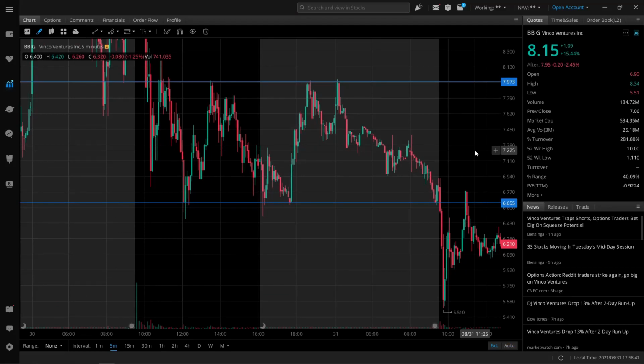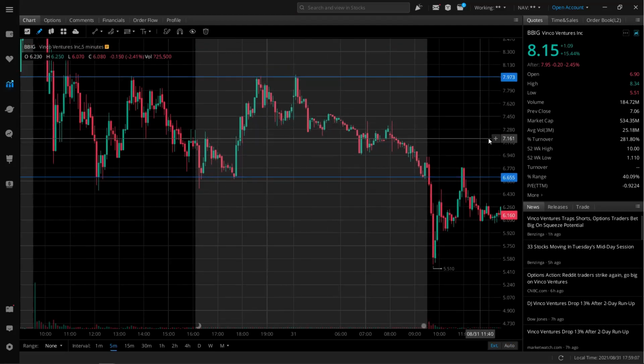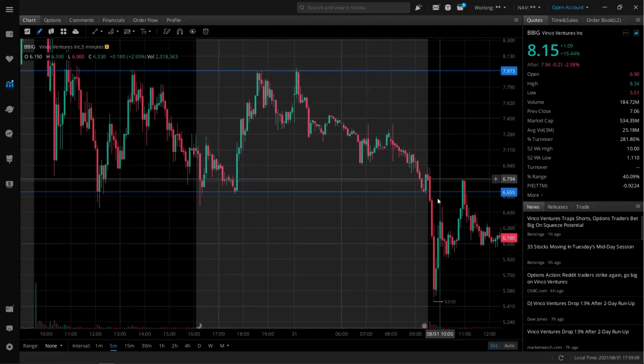Here's another good example of that same exact concept, but on the short side this time, with ticker symbol BBIG. As you can see today on market open, we had a huge dump and they basically triggered all the stop losses, and they did a huge stop loss raid, which as you can see ended up trading with a lot of volume right after market open.